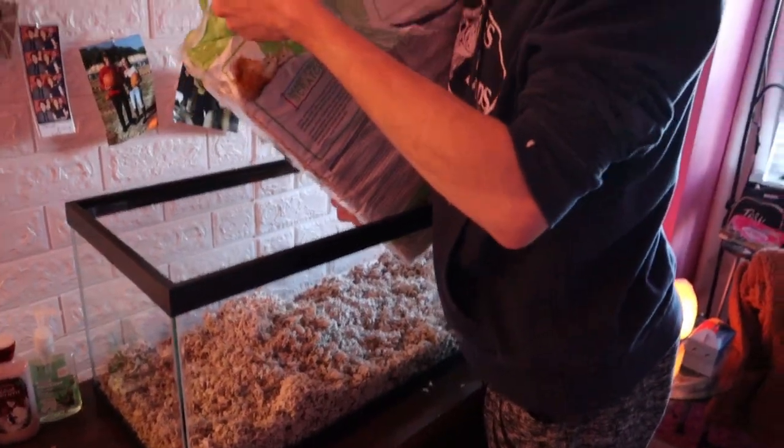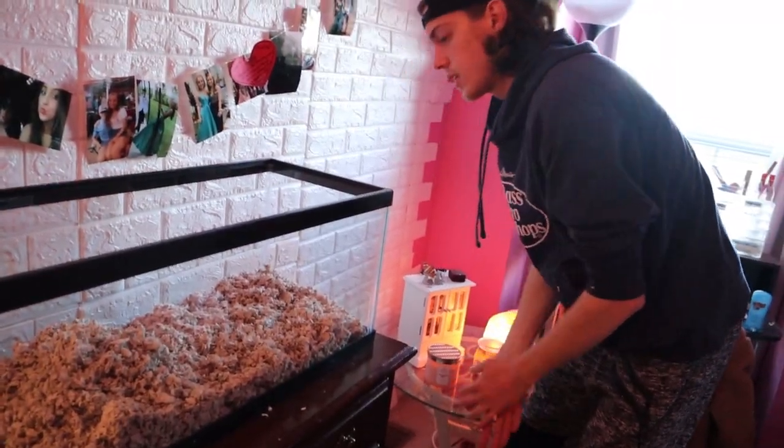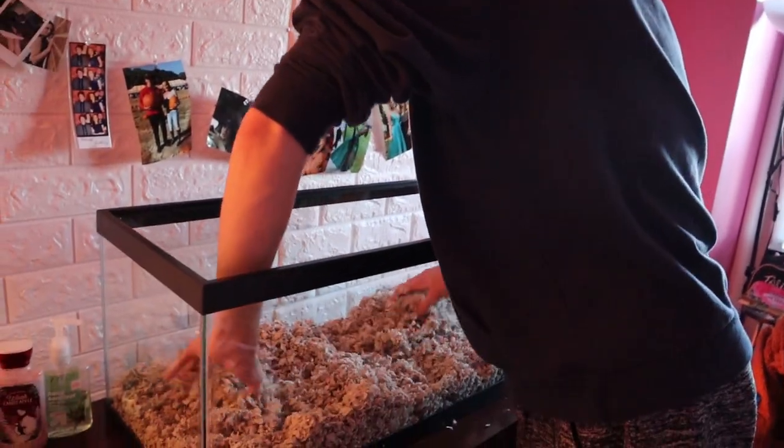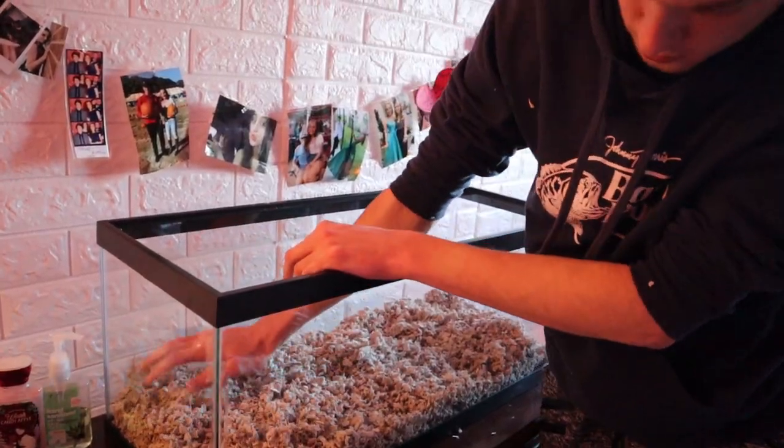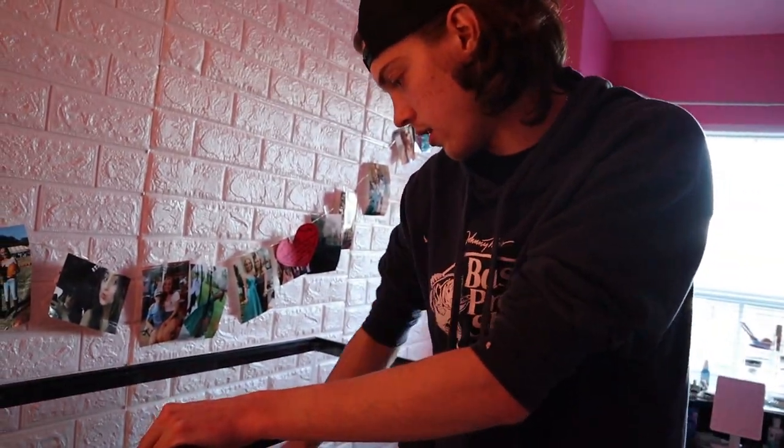All right, so I think that should be good. And that's like maybe a third of the bag right there. So that'll definitely last a long time. We're gonna spread this out some more. You wanna have plenty of substrate so they can burrow. Hamsters do love to dig, hide under the substrate.